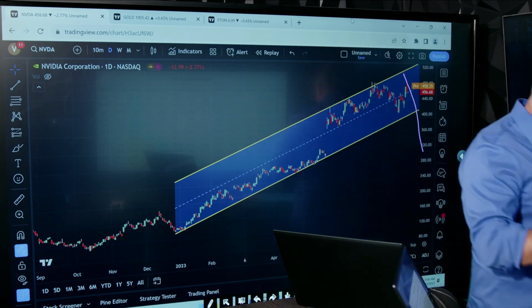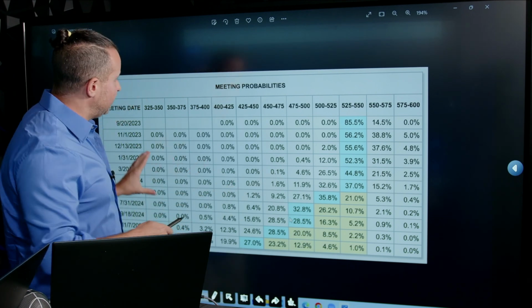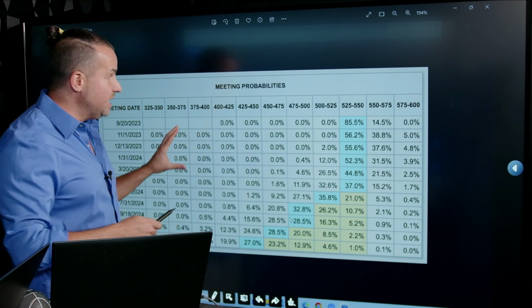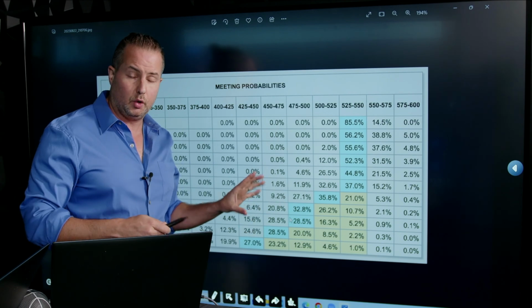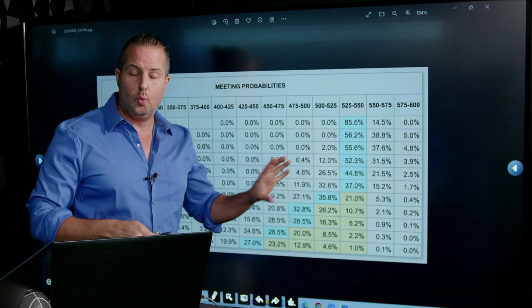All right, let's jump over here, guys. I got some other stuff to talk about. This is some data. One of the things that came out recently is the meeting probabilities for hikes with the Federal Reserve. So I'm now switching away from NVIDIA earnings into hiking. What's the Fed going to do?